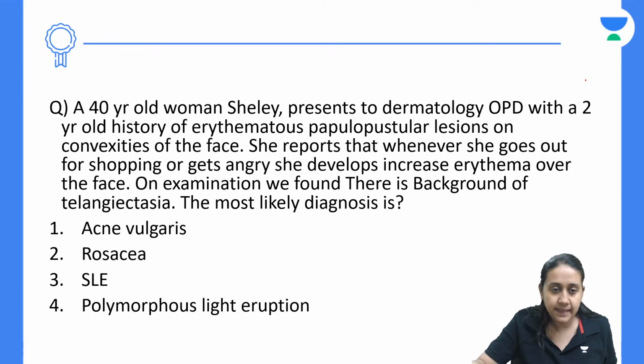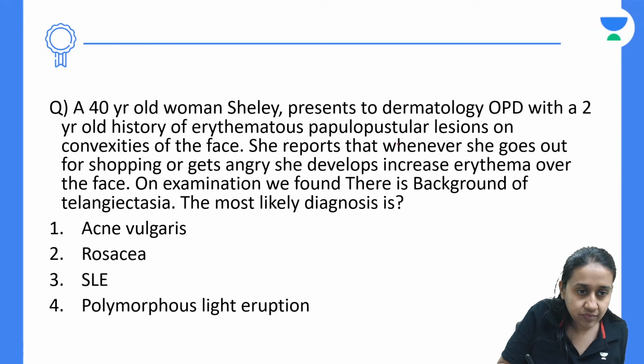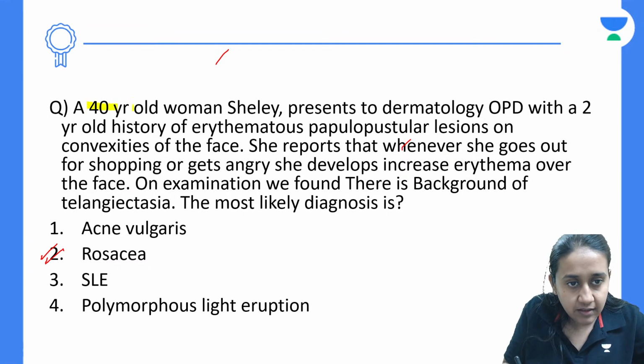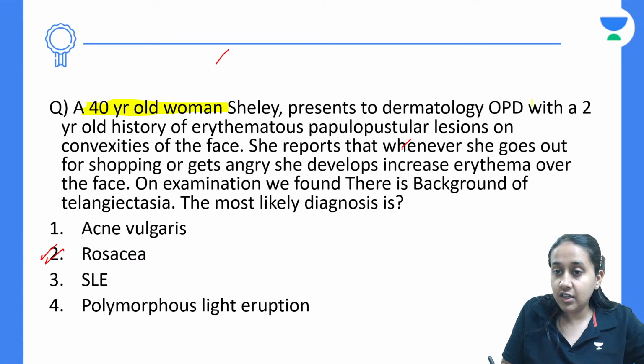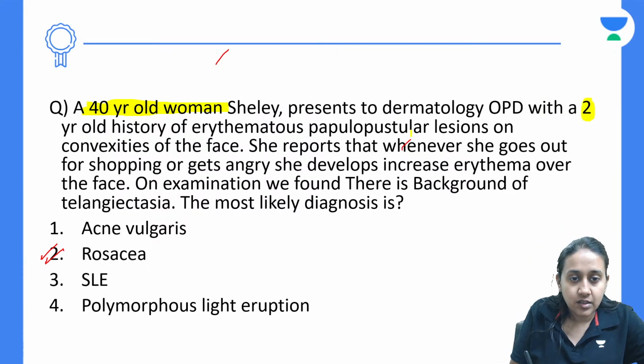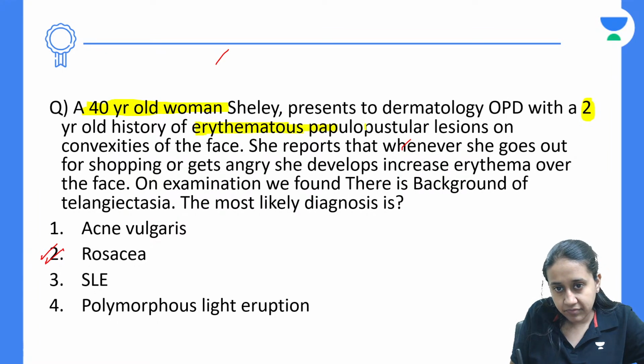Very nice. The answer to this question is rosacea. Now, what are the points in favor of rosacea? So let us mark it one by one. A middle-aged female with a 2-year history. The lesions are erythematous and papulopustular.